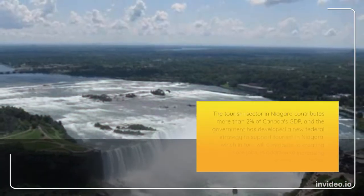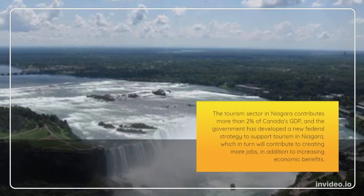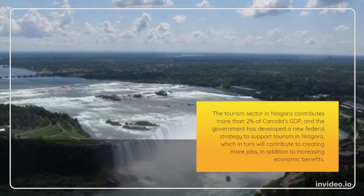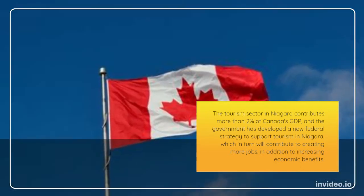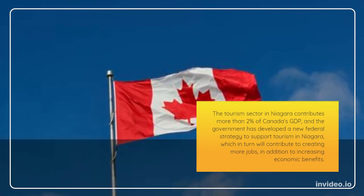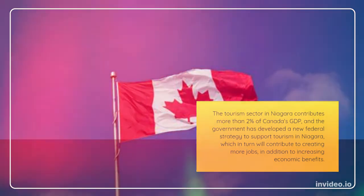The tourism sector in Niagara contributes more than 2% of Canada's GDP, and the government has developed a new federal strategy to support tourism in Niagara, which in turn will contribute to creating more jobs, in addition to increasing economic benefits.